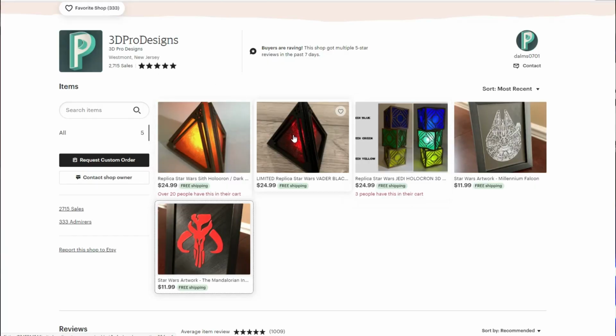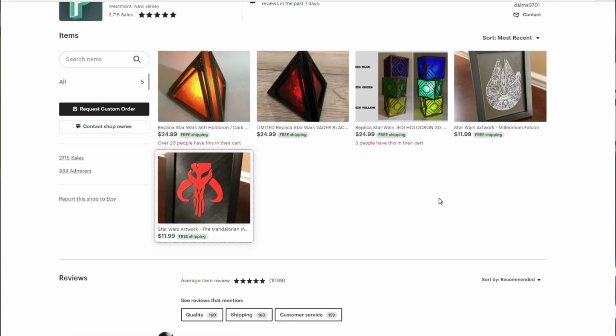Now I'm going to pull this website up here and I'm going to show you. So on Etsy, it's 3D Pro Designs. You can see they have the holocrons listed right up front, and then there are two new things on here I actually haven't seen before. They have these single layer 3D print artworks that are actually really cool. You could frame that up, throw it on a shelf somewhere, and for how much money?